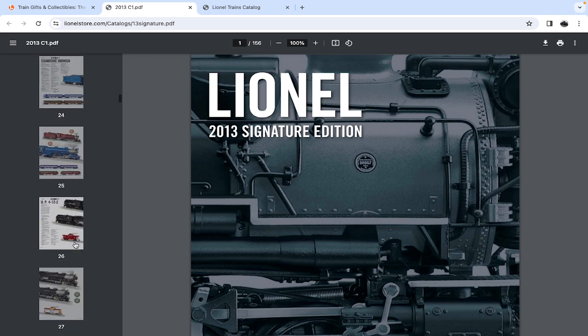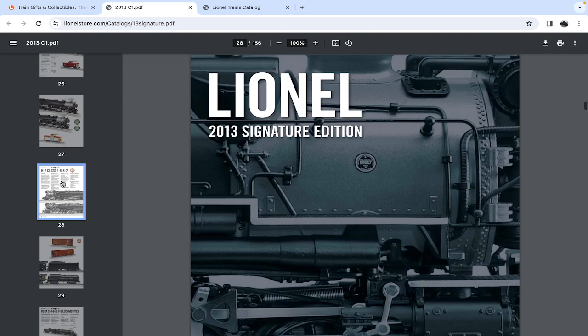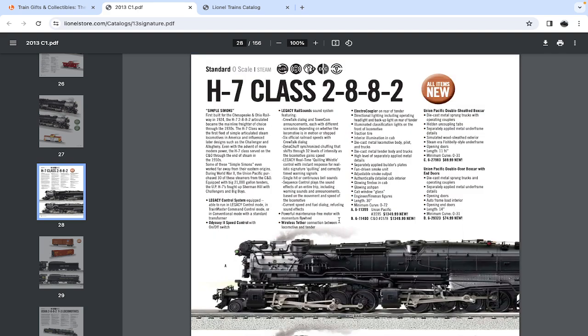Let's see. There they are. Yes. So, the H7 Class 2882 from 2017. Original MSRP price for 2013, not 2017, was $1,350. Yep. So about a $700 or $650 increase from the original version.